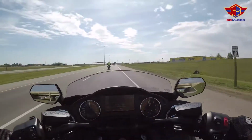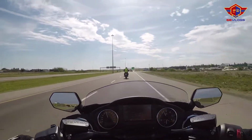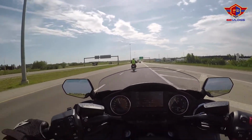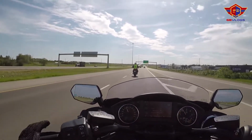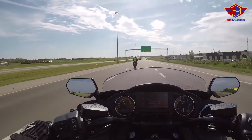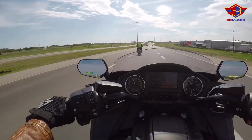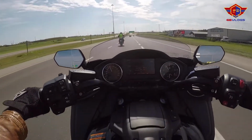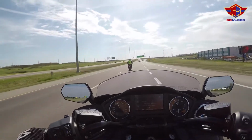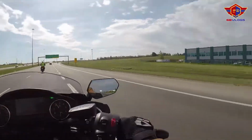But the wind today, man, so much wind, it's gusting crazy. I can feel a little bit of wind on both sides, and I'm not used to that on my motorcycle because I have a taller windscreen. This one's a shorter windscreen, so I can feel the wind. So yeah, Yamaha says this engine was completely designed from the ground up for the sole purpose of this motorcycle.